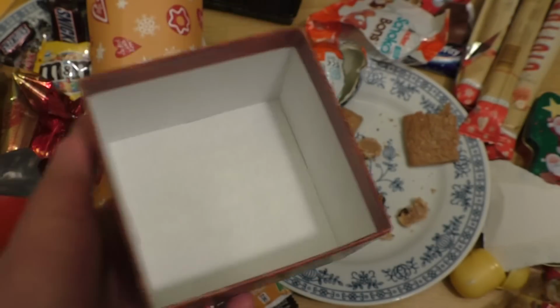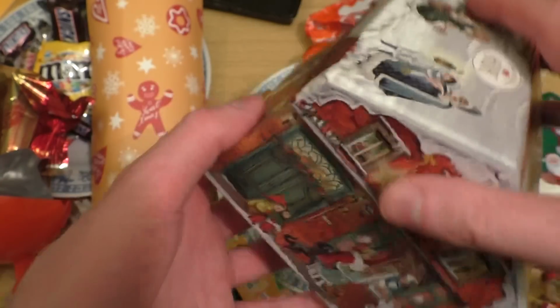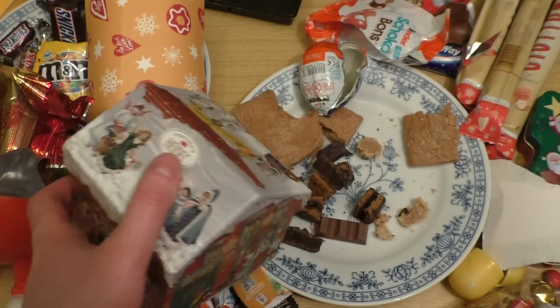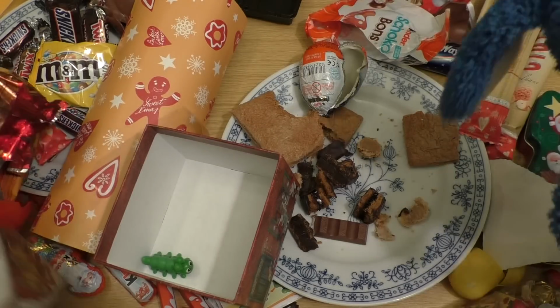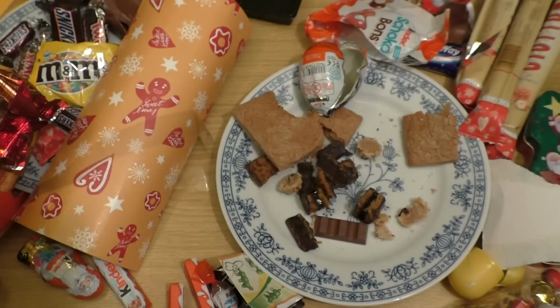You got a nice box. You got a Christmas house. Quite stable. You can store stuff in it. Where is your insect gun? You put your insect inside. Okay. Now we put it in it. The roof. And there we go.